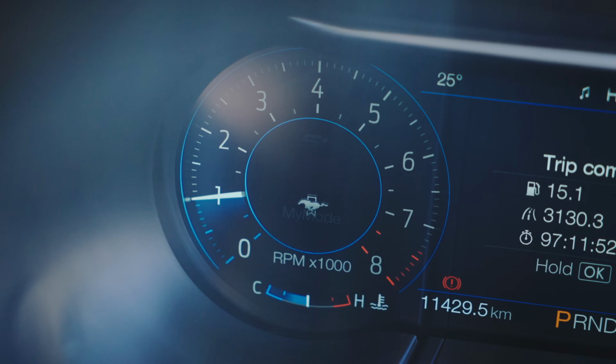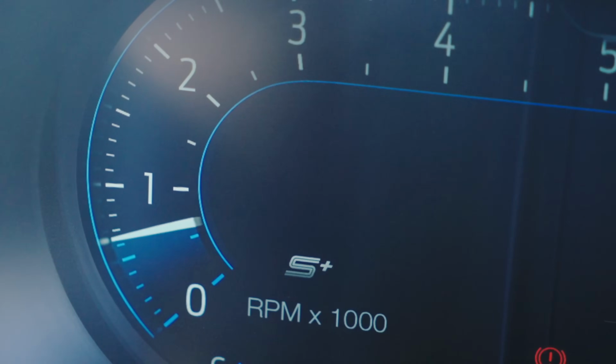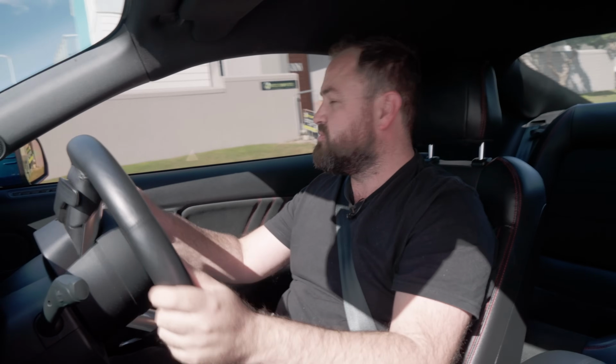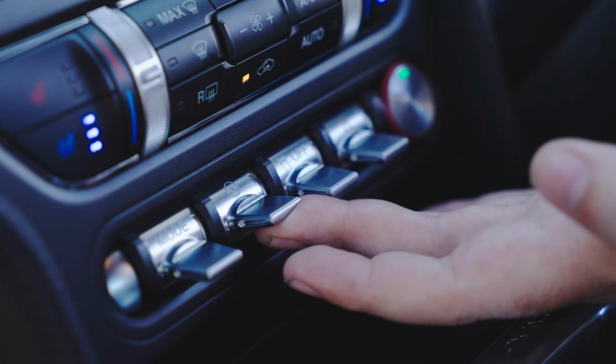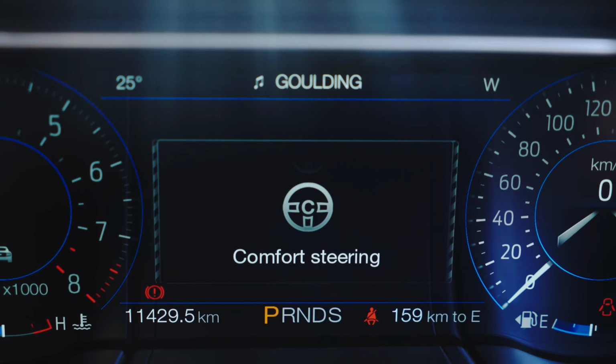You've got normal, my mode, sport plus, racetrack, drag strip, and all the dials change in front of you, and then back to normal. Now, as you can probably tell, I'm not particularly familiar with these modes because I don't care about them. I think I've used them once. For me, that's not what this car is about, and I'm sure the Sport Plus mode sharpens up the throttle and a couple of other parameters, and you can change the steering mode independently: normal steering, sport steering, comfort steering. Couldn't care less. I haven't even touched that.